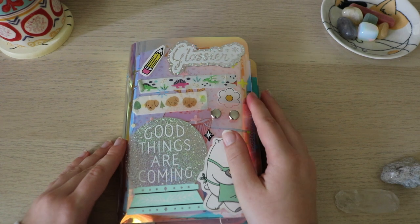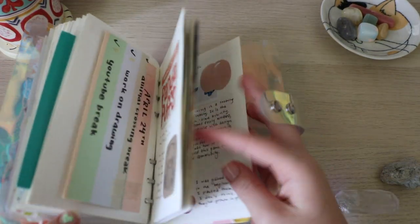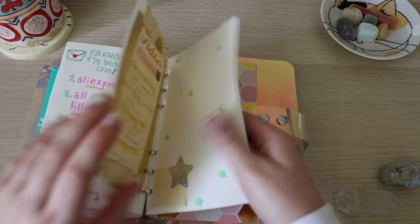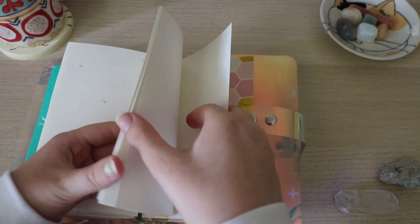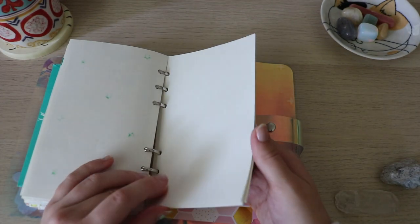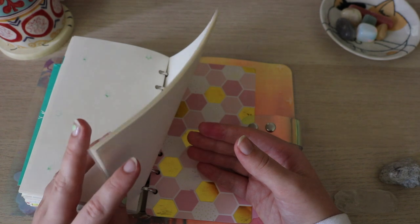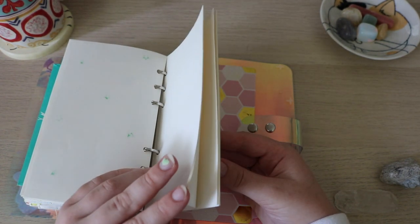Here is my current journal. As you can see, it's a 6-ring binder, and it's a bit smaller than my nail one. But the reason I'm opening this is because I wanted to show you guys how many pages I have left. I still have 10 pages to go, but I'm ready to set up my next journal, just so it's ready to go for when I finish this. Hopefully, I will finish this super soon.